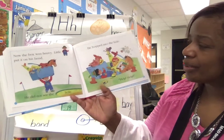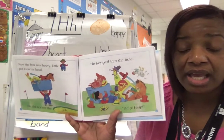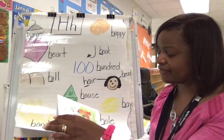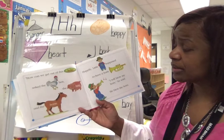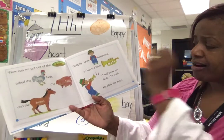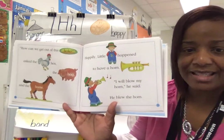Help, help. So let's pause right there. Who's in the hole? You can see what? The hog, little H, the hats, the horse, the hen, are all inside the hole. Let's see if he gets some help. How can we get out of this hole? Asked the hen, the hog, and the horse. Happily, little H happened to have a horn. He blew the horn to get some help to come.